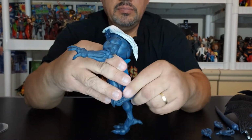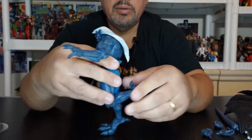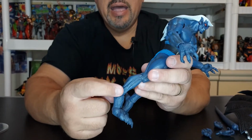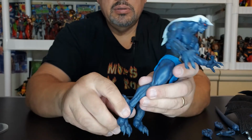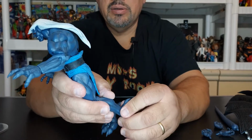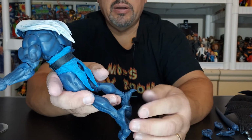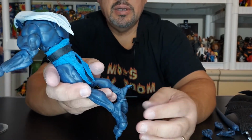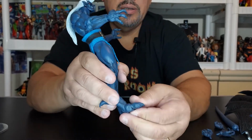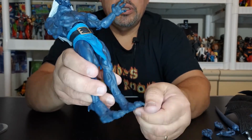Okay. But they work really good. Really good work right there. And he also has hinges at the ankle to get his feet to move. Look at that. Super nice. Same as the other leg. This is a kick-ass fig. Got these sharp right here, kind of like talons, I guess, on the back. And he also has hinges on his feet. Okay, so you can see that. They do move really good.